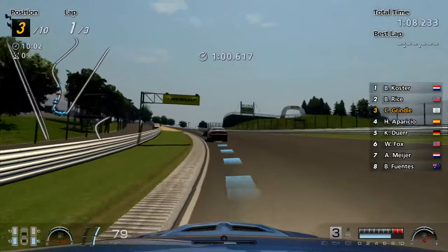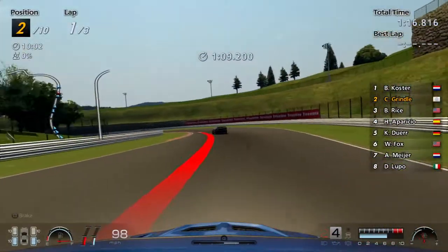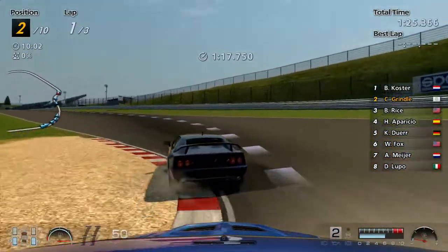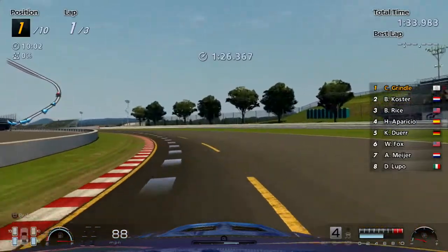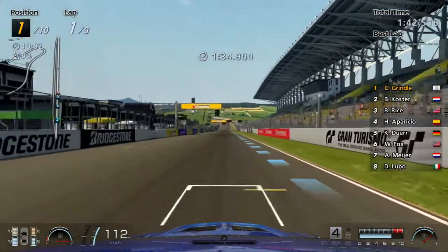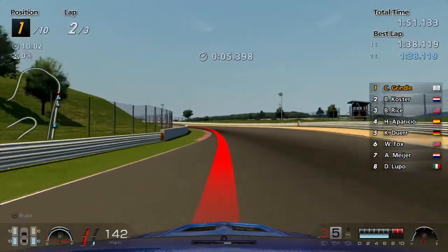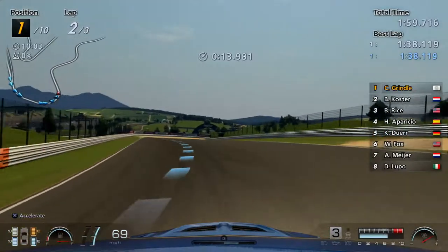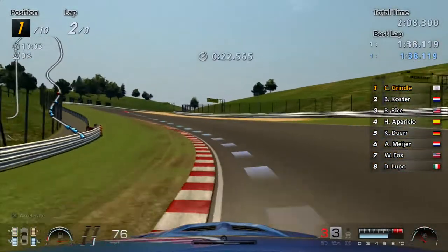That corner could not have gone better if I tried. Coming up on first place already, and we haven't even finished the first lap. Keep it going, keep it going, keep it going. Nice. What are you doing? Watch it, Jesus. Point 139. Hopefully we can destroy that time. There we go, nice. Perfect. Right, slow down for here and here.